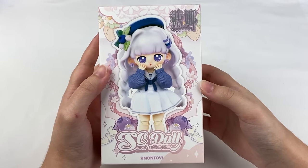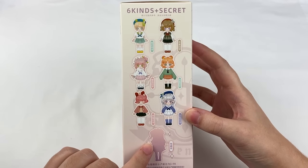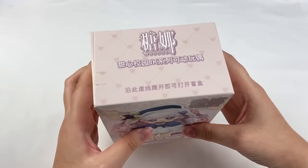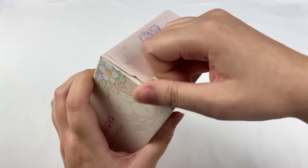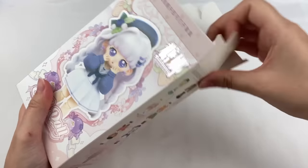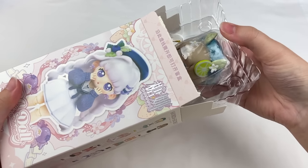Here's the last SimonToys blind box. This one could either be the lime design or the secret. So I'm still hoping to get the secret one as I already have this one from an individual blind box. But let's open this up. And let's see who it is. And oh, it's the lime design.